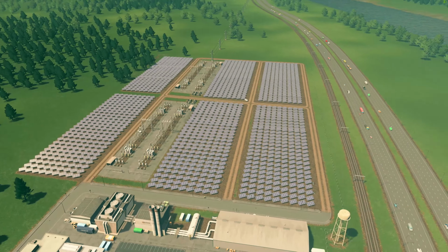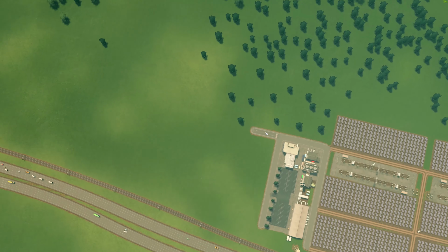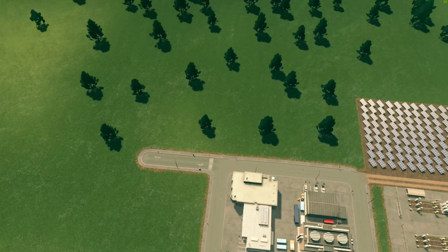I'm probably going to expand this out, maybe one more area right in here, and then we're probably going to put a road that comes this way, and I will probably connect this around there. And then we're going to do a toll booth area, not a toll booth, but like a security gate and a security guard post right up here, right before you come in.